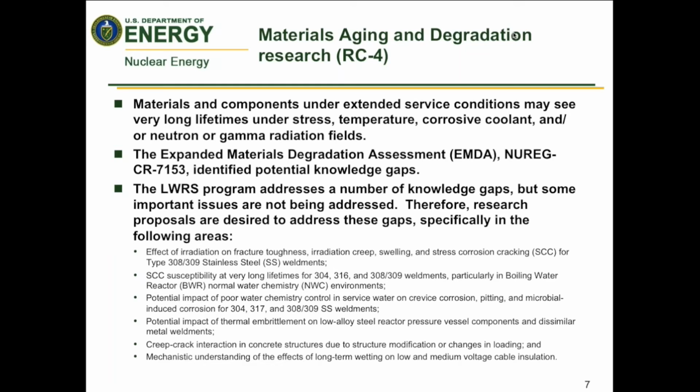Rich, the first question is RC4 has 2 parts. One is flow-assisted corrosion. Are we supposed to work with INL for that? Well, you certainly don't have to work with INL for that. You say flow. I guess I'm not seeing that. He said it was for RC5. So we'll cover RC5 in a minute. I was asking questions for RC4 at this point. Here's an RC4 question.